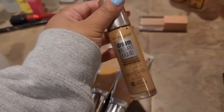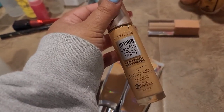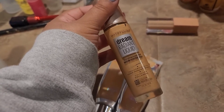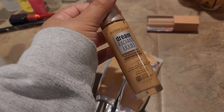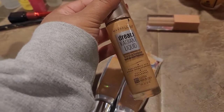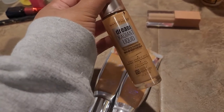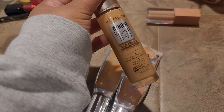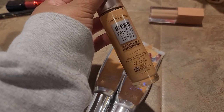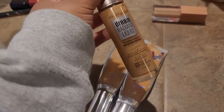Another one in here that I did finish everything is this one, Dream Radiant Liquid Maybelline New York. This is the hyaluronic acid one. I really did enjoy this one. I have to say, I really enjoy it. It's not very long lasting, but it's really beautiful on the skin. Very, very nice, beautiful, glowing look on the skin for sure. And it has more of a natural look. It does have some coverage, but it's more like a medium coverage.